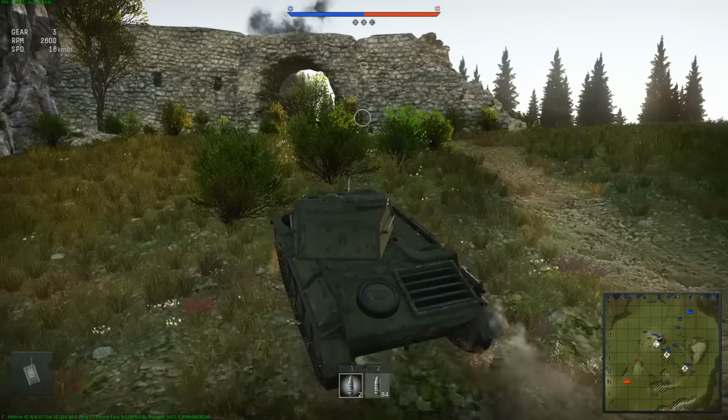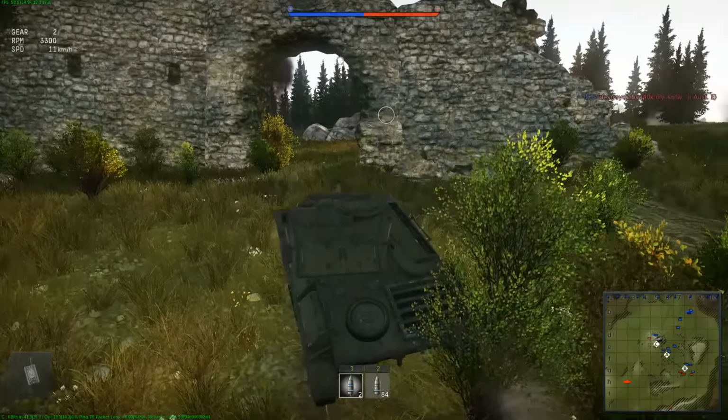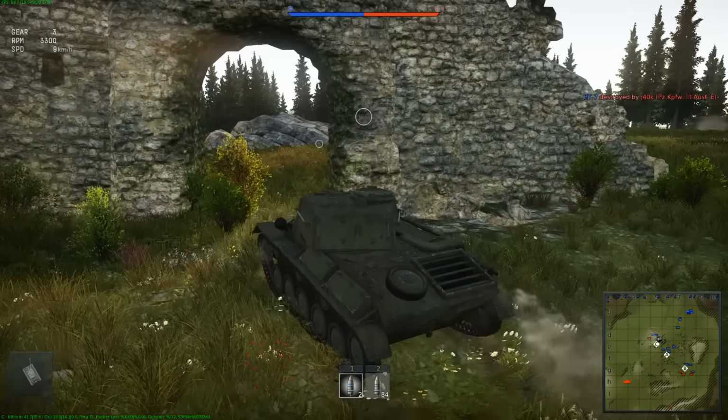Be sure to look for the comedy cameo appearance of that Panzer IIc, who appears to be having trouble controlling his tank.